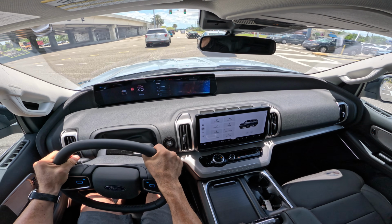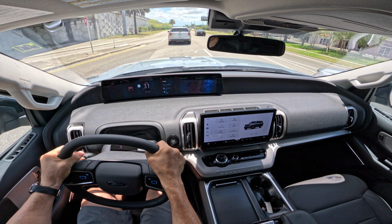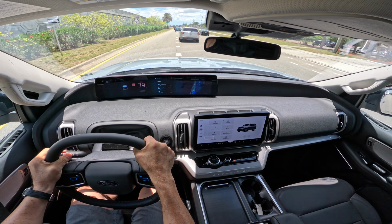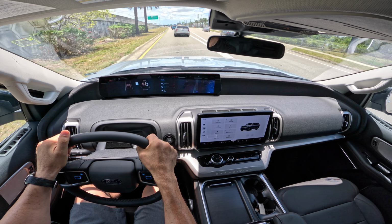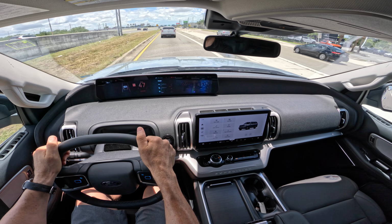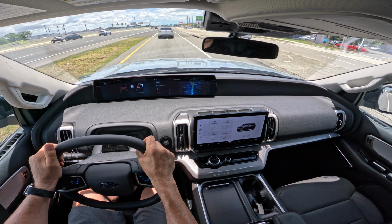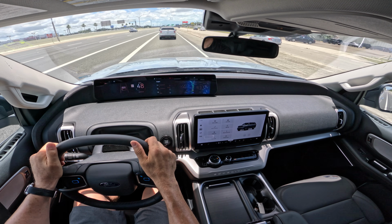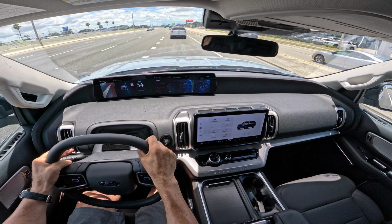Love the way the 10-speed knows exactly what gear to be in. And once you get used to the overall dimensions of this beast, it's actually very easy to drive. The new steering wheel, even though it may look weird, it actually feels good to use, which is nice. But we're gonna go on throttle here. On throttle, here we go.